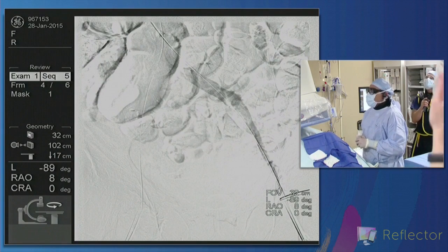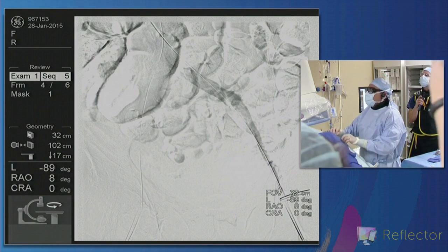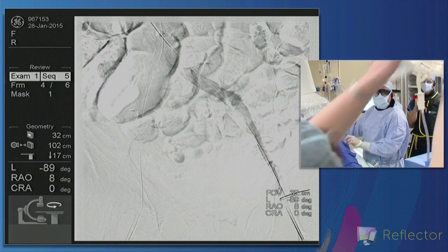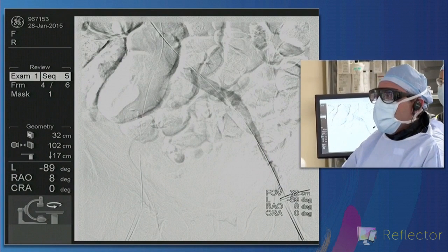May I ask you something? You didn't see anything on the other side? On the outflow, did you see problems? We did. Yes, we absolutely did see a stenosis, a very similar stenosis on the IVUS, on the other right side. On the right side, correct.